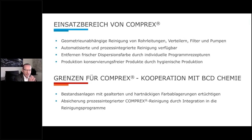With our complex process, we can offer you a market available and effective cleaning procedure in your paint and coating world that reliably and comprehensively cleans pipes, distribution filters, and pumps in various applications, regardless of geometry. Integrated into the process, the automated removal of fresh dispersion paints through these individual, but then fixed and thus suitable for a validated process, formulations ensures this effectively and efficiently in a consistent and reliable manner. We can also naturally address product changes, naturally including formulation changes. This makes it possible to create preservative-free products in a clean, hygienic production facility.